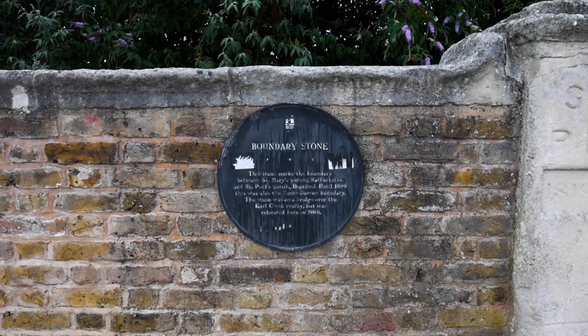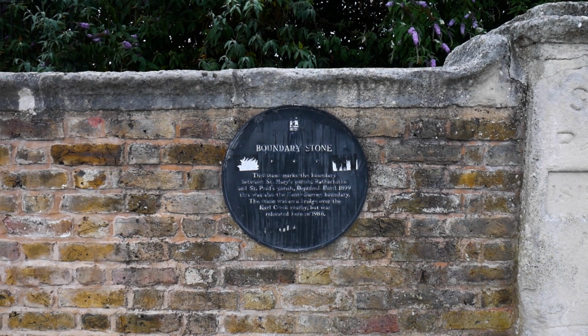And so we've come to the end of our county journey. Here in former times, the Earl Slice, a small stream which ran along the boundary, came into the Thames, and on the opposite bank lies Middlesex. The Earl Slice is now covered over, however an old stone does commemorate the boundary.